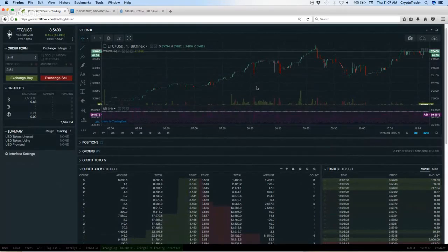Unless you're a long-term holder and you're not really concerned about the up and down swings, then you wouldn't even really be looking at that coin on a candlestick chart on a day-to-day basis. You'd probably look at it like once a week or so.